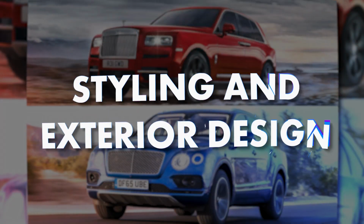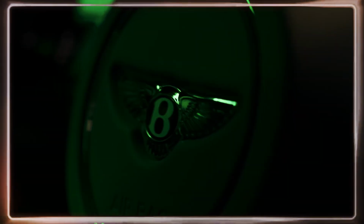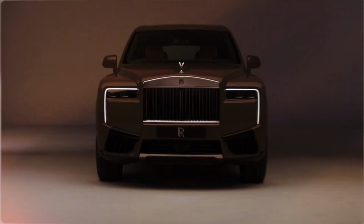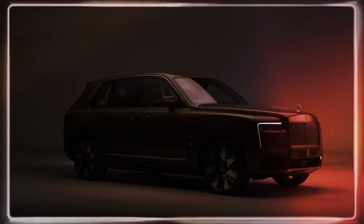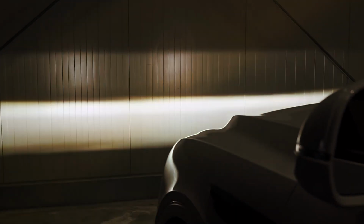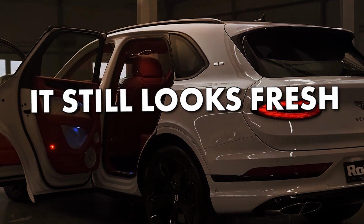Styling and exterior design. Okay, the two SUVs have been around long enough, so we think we can skip things like dimensions and other basic information. We'll get to the styling because that's where both models clearly show their super luxury status. The Bentayga is older, and the last time the styling was updated was in 2021, but it still looks fresh thanks to a classic Bentley design approach.